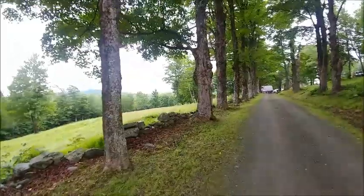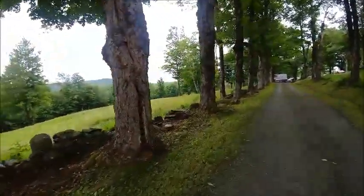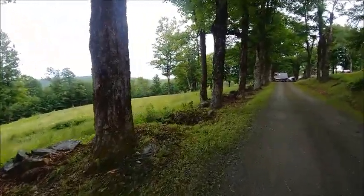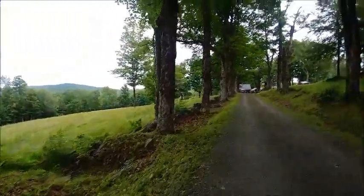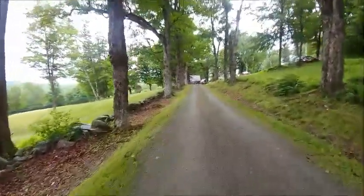That's looking out to the southwest. The sky was clear. You probably could see either Bromley or, not Bromley, Mount Snow or Stratton. Bromley's more west of here.